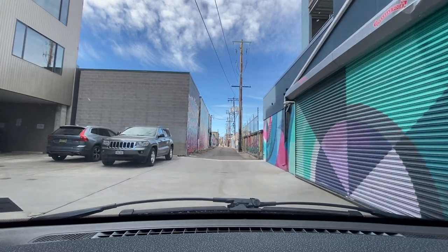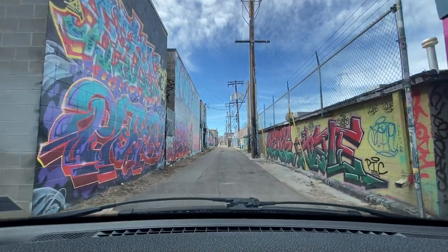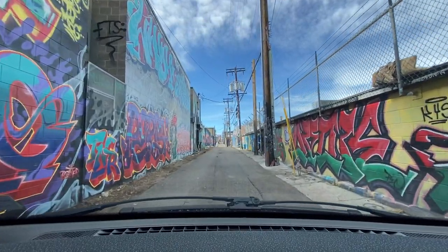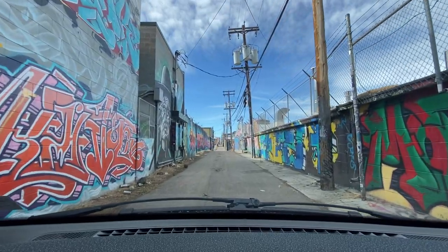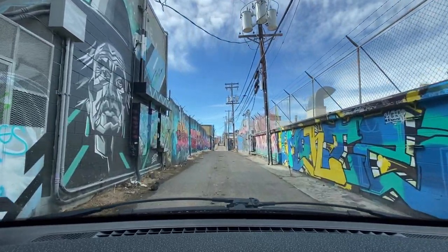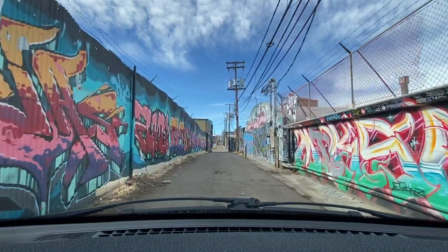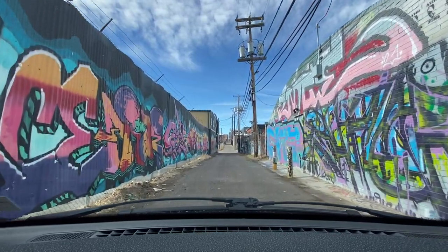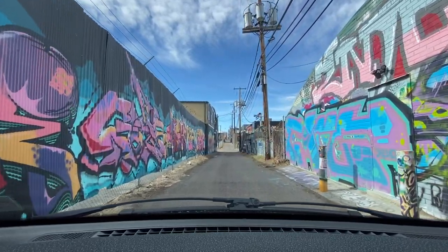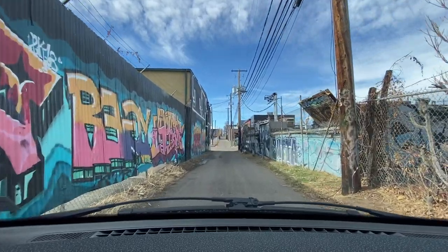This is what it looks like when a neighborhood embraces art. When they don't go against art, but they embrace art. I don't know about you, but this alley looks a lot safer to walk through than an alley without the artwork. This looks very inviting. It's very welcoming. Oh, snap, minus that. What was that, a bottle? All right, you make me eat my words, right? But anyway, this looks very inviting.